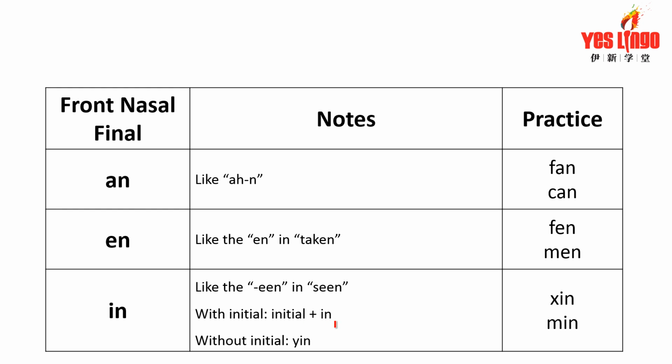Let's try pronouncing some other syllables with this final. Xin, xin. Min, min. Good job. Now let's read all three together as a final practice.